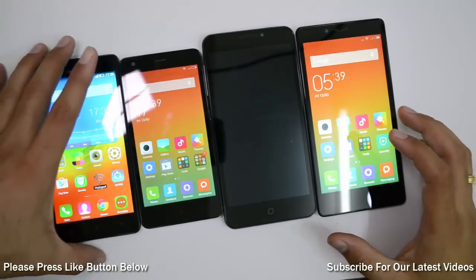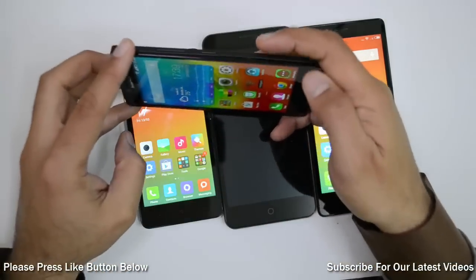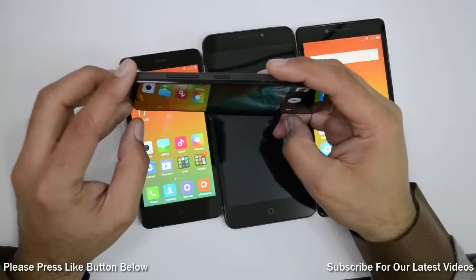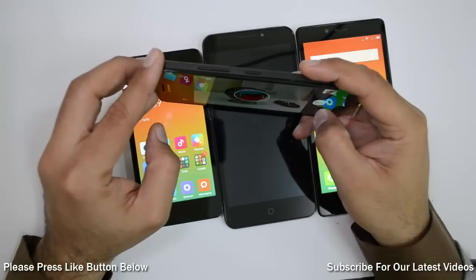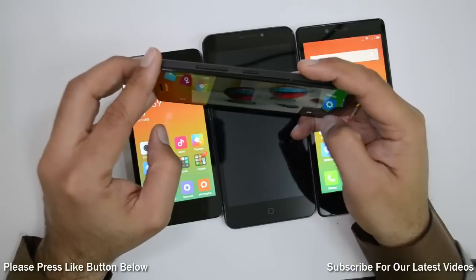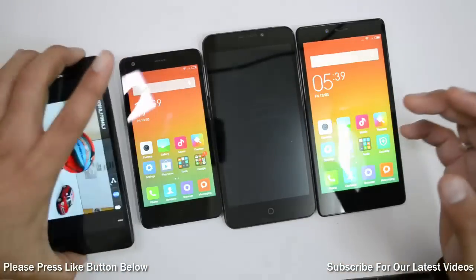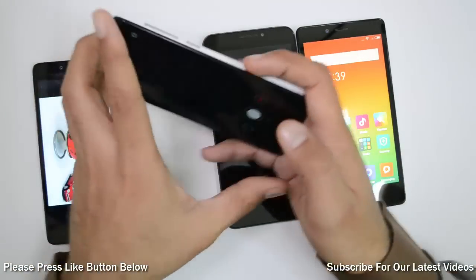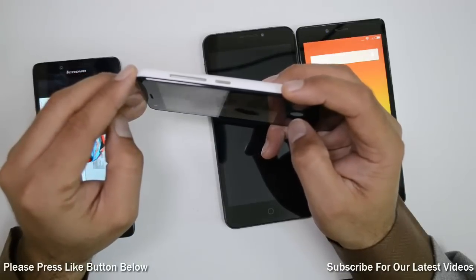After display, let's talk about camera. The Lenovo A6000 comes with an 8 megapixel shooter at the rear, and I'll quickly give you a sample of the same and I'll compare all the four shots. I'll take a picture with the rear facing camera of all the four phones in similar light conditions and show you how the results come out to be. The Redmi 2 also comes with an 8 megapixel rear facing camera.